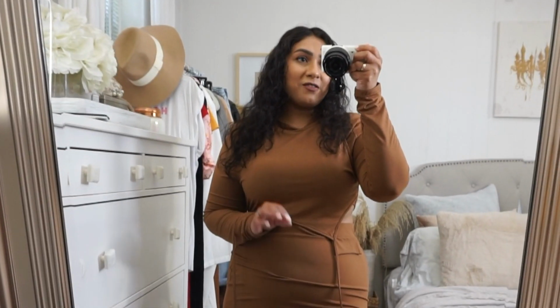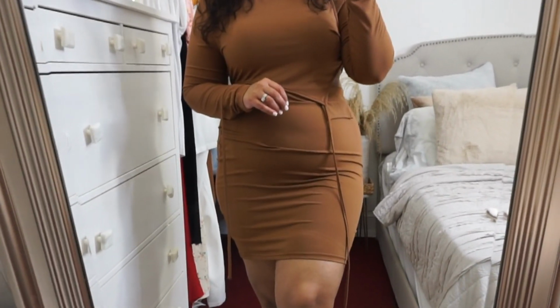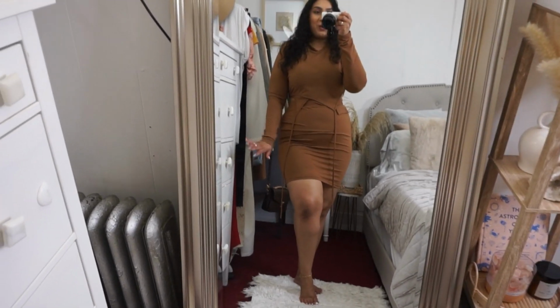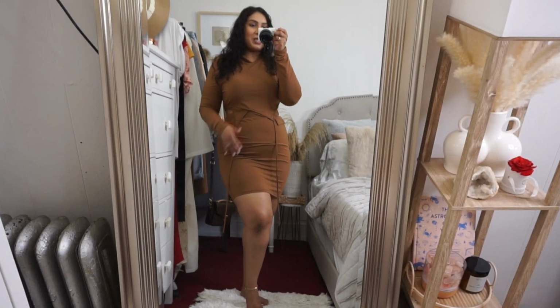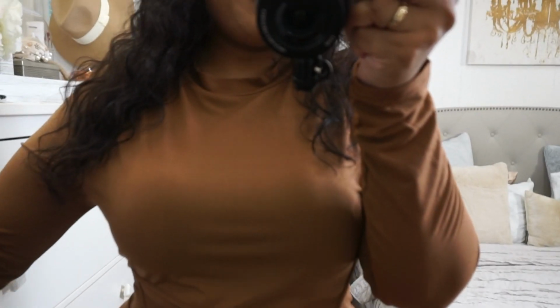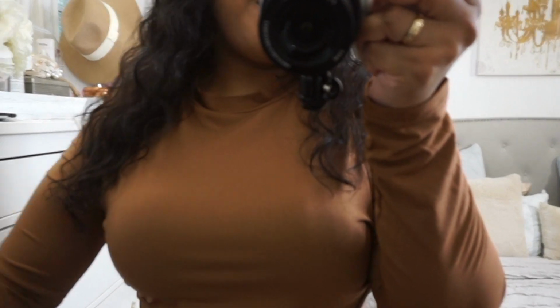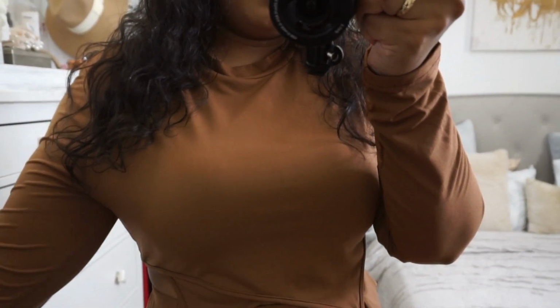Okay, you guys, I must have been in some type of mood when I ordered this outfit, because this is definitely out of my comfort zone. I normally would not wear a whole complete set like this. I would probably wear the top. So let me give you a closer look at the top. It is actually really cute. So I do like this top. I think it's a little bit different and a little bit sexy.